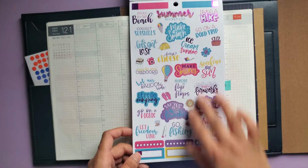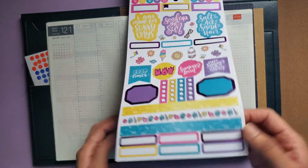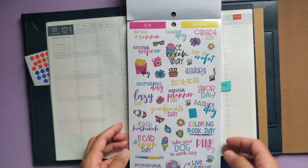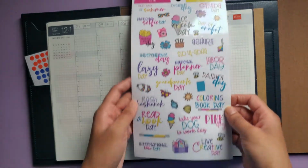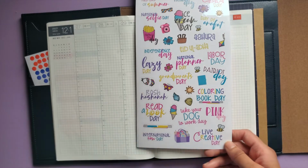So then here we go into the summer bucket list. I'm just going to quickly flip through here so you guys can see if you are unfamiliar with this sticker book. So again, here we have a bunch of fun holidays and deco, as well as actual religious holidays.